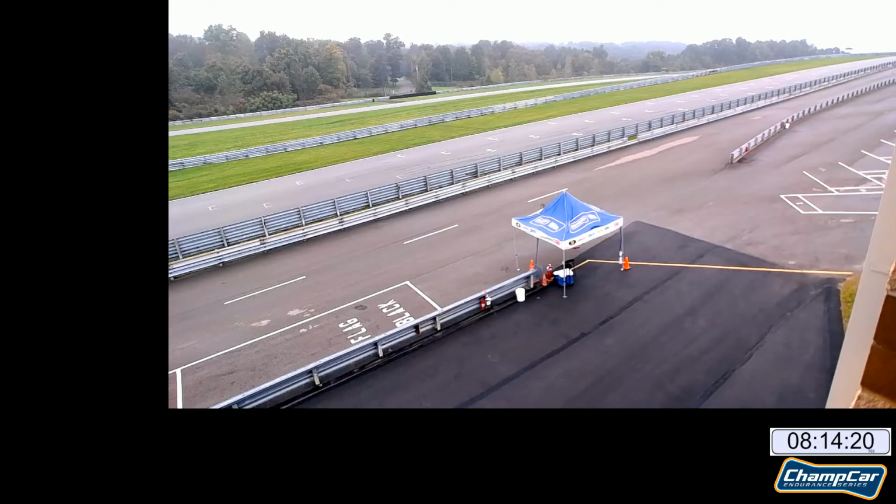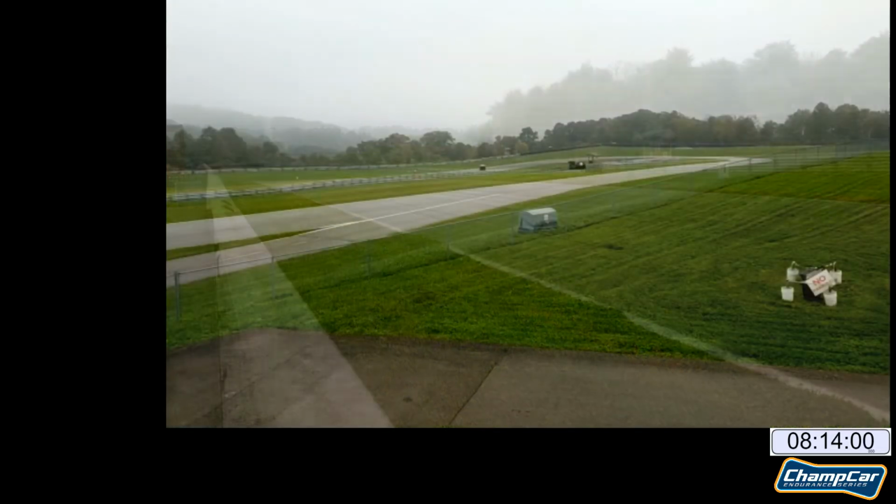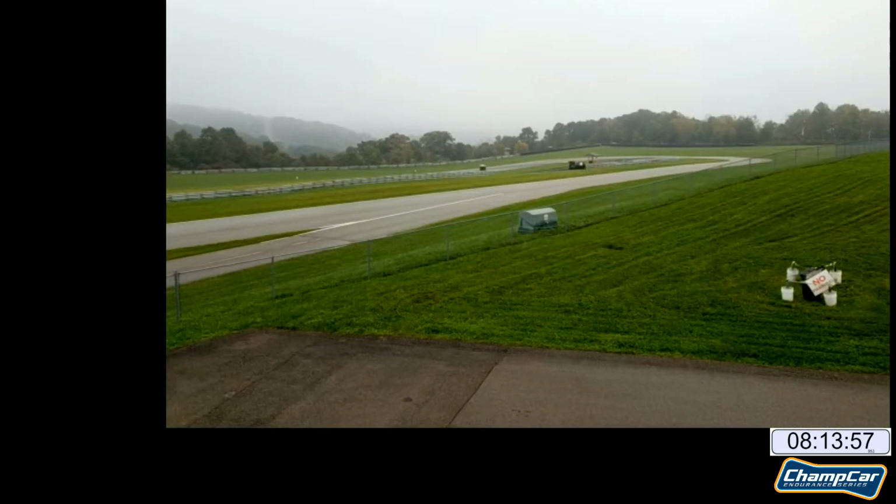We're just getting ready to start the race here in just a few minutes. We do have almost 60 competitors out here this weekend for this race. And we've got some cameras situated around the racetrack in some great spots. You can see the fog just lifting now as competitors are being strapped into their cars and getting ready to head out onto the racetrack.